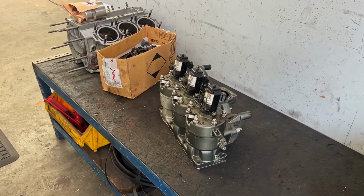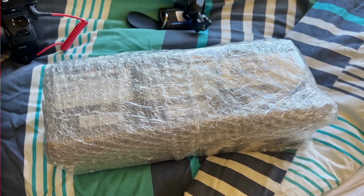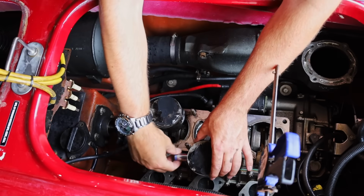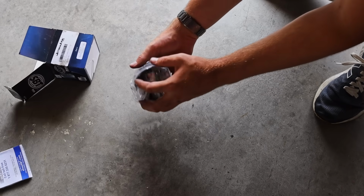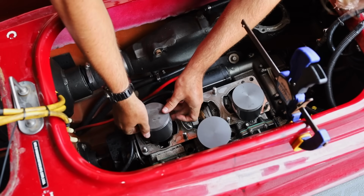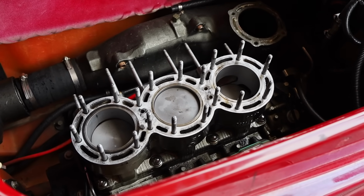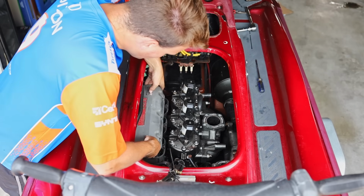And so I sent the block away to an engine shop to be fully re-sleeved again and ordered some new pistons from TradeMe. A few weeks later, with the freshly rebuilt block and pistons ready to go, I set to work reinstalling everything. I had a bit of trouble getting all of the pistons back into the cylinders as the tolerances were very tight, but eventually, with everything back together, it was time for the first start.